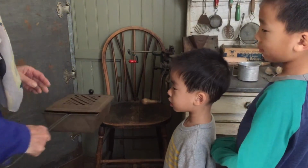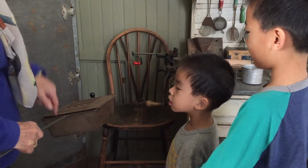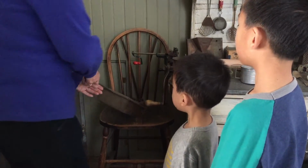When you go to the movies, what do you have? Popcorn. That's right. So you'd put the corn in here. You'd go outside. They would grow the corn, dry it, and put it in here. Do this, and make the popcorn.